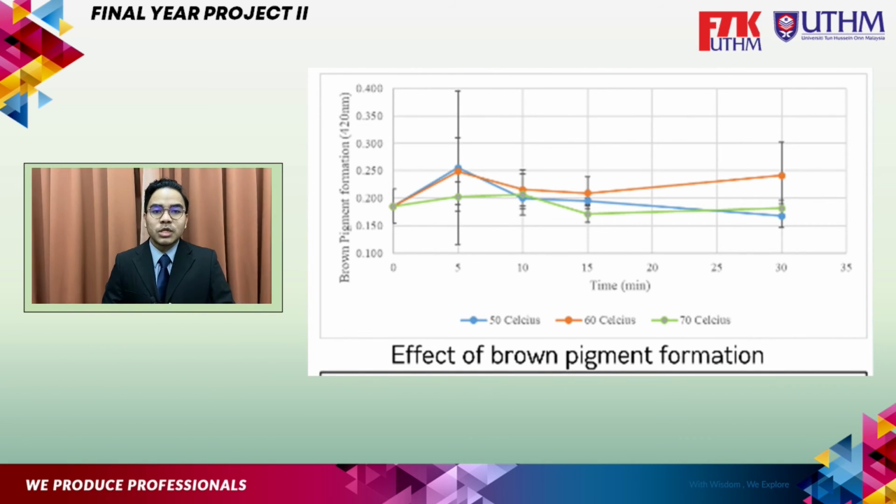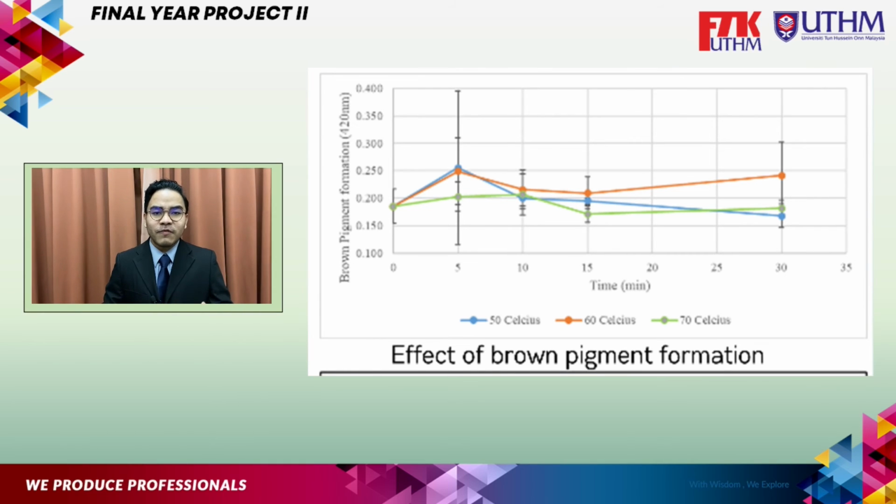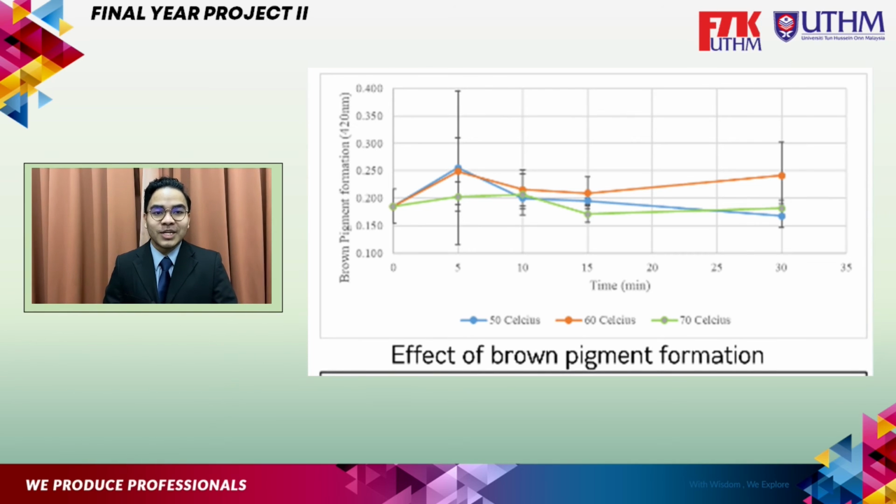This may be due to the processing of honey, or storage area, or thermal sensitivity of the honey itself. The brown pigment formation continued to increase after 15 minutes of treatment for 60 and 70 degrees Celsius only, but not for 50 degrees Celsius. A previous study tells that prolonged heating treatment at various temperatures has caused the brown pigment formation value to either increase or decrease. It has also shown a similar result whereby heating at high temperature will cause the brown pigment formation to increase, which also made the antioxidant activity increase.